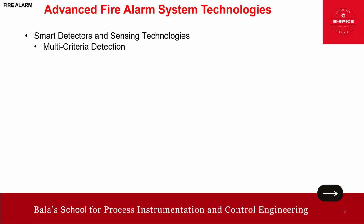Then the second aspect is self-monitoring and diagnostics. Friends, smart detectors can perform self-monitoring and diagnostics, meaning checking their own operational status regularly. So that is a beauty, right? This feature allows the system to identify issues with detectors or wiring. Okay, so that is very important, whether we have an issue with the detector or the wiring. And it will notify the maintenance personnel of potential problems. So this is about the smart detectors and sensing technologies.